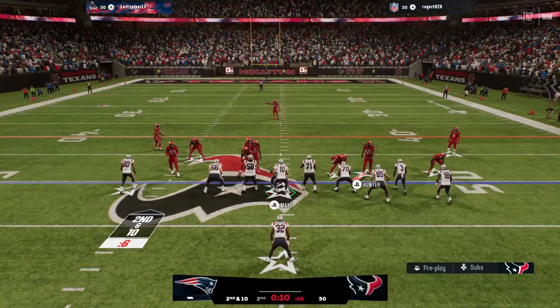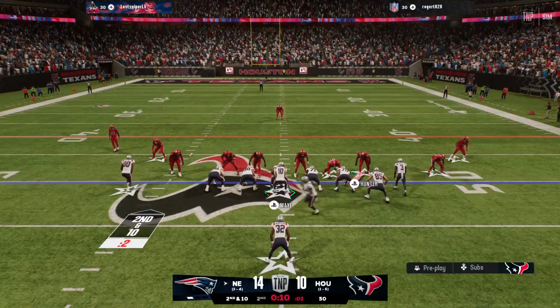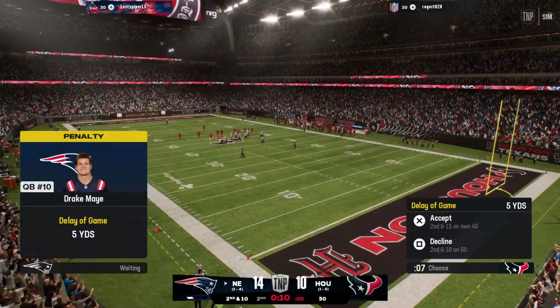After the incomplete pass, here now is 2nd and 10. Williams, the man in motion left. Oh, the motion comes too late, and this is going to be a delay.